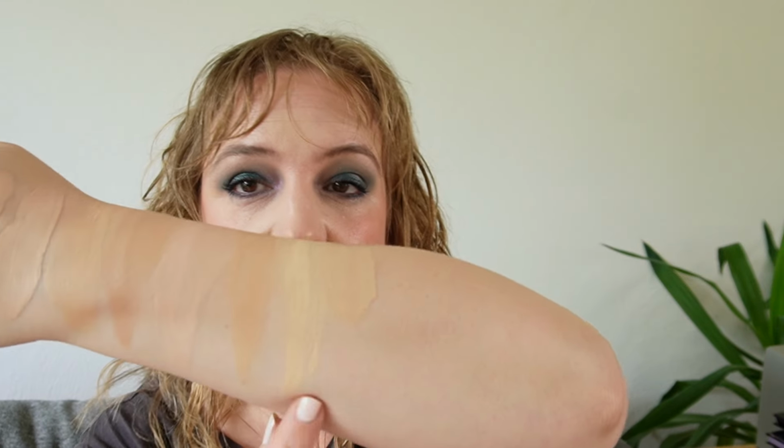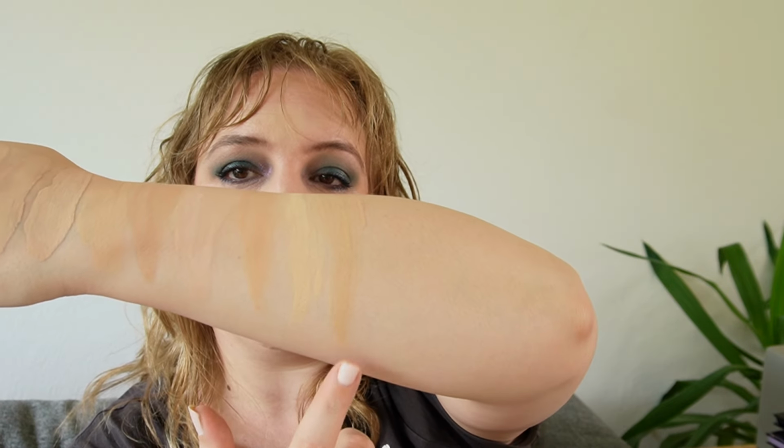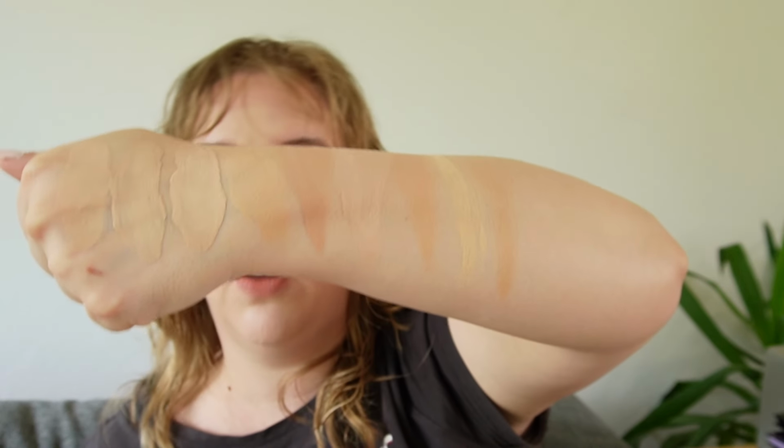Like I said, more of a winter shade. And that's another thing that I have found, is that I do tend to change colors a little bit throughout the year. So something that works for me in the winter time isn't necessarily going to work for me in the summertime. So this is again quite pink, come to think of it. Here it is. So yeah, here is the Armani and here is the Estee Lauder. So here is all of them compared.